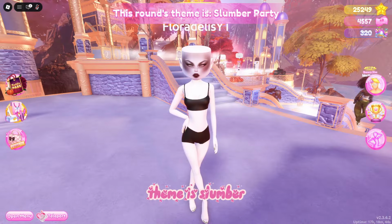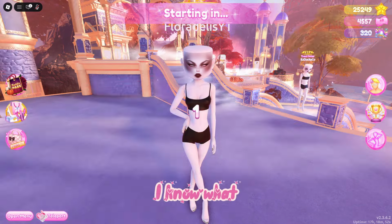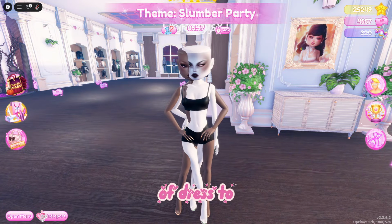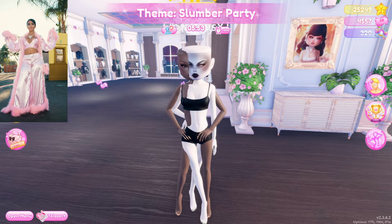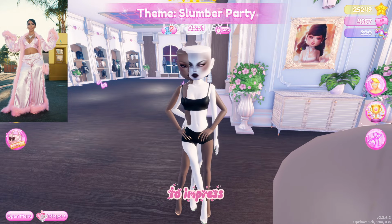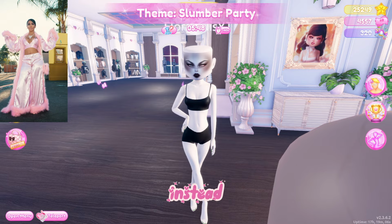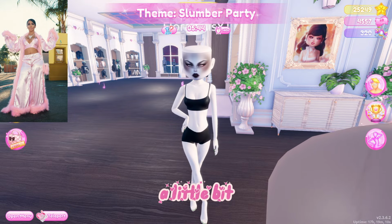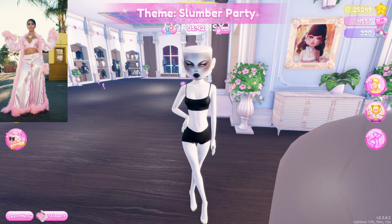And the next theme is slumber party. I know what I would usually do for this theme, but obviously we're doing it off of Pinterest, not Dress to Impress. We're doing it off of Pinterest instead, so we have to go for something a little bit different to what we usually go for.